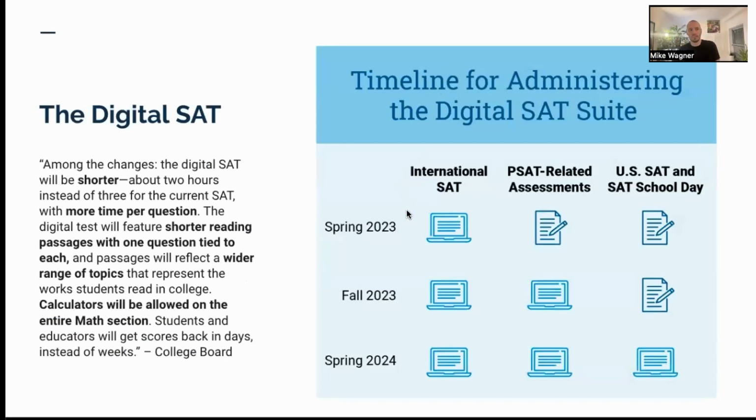And so this is the timeline for how they rolled this out. As you can see, in fall 2023, students started taking the PSAT digitally, but students this Saturday are taking the paper SAT. But by spring 2024, everything is all digital. So that's where the SAT is headed. There's no paper option whatsoever. They have lots of accommodations, but they're not going backwards on this.